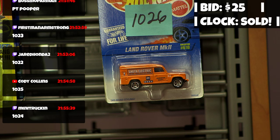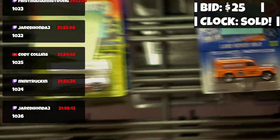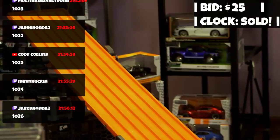Land Rover Mach 2. Here we go. Come on, boys, let's not get hung up on it. Somebody take it. Jared Honda took it. Matt Mineski has the deal. All right, so pretty cool. Matt Mineski, he'll take 1026.